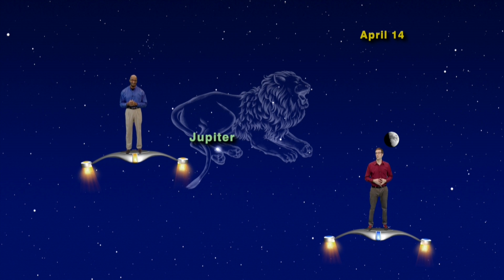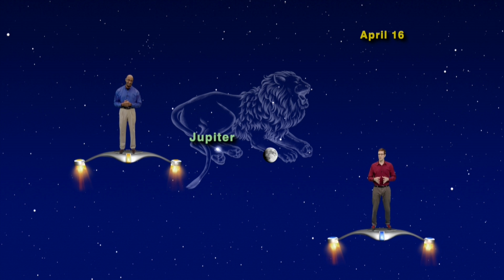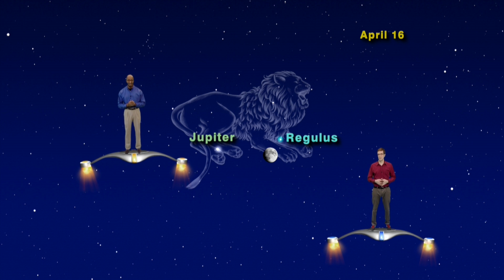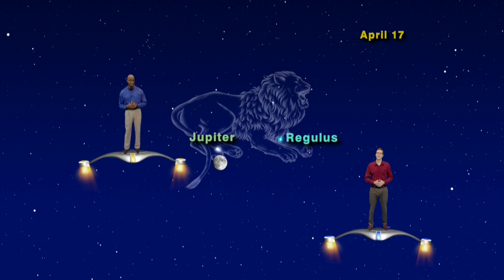Here's the sky on April 14th, April 15th, and April 16th. The moon will be near Leo's heart star, Regulus. Then, on April 17th, the moon and Jupiter will be in a very close conjunction.